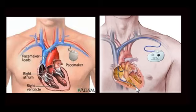What are the indications for a pacemaker? The most common indications for pacemaker are slow heart rate or a heart block in the electrical conduction system. Sometimes pacemakers are also indicated for patients with severe heart failure, where making the ventricles beat in synchrony would improve the patient's symptoms.